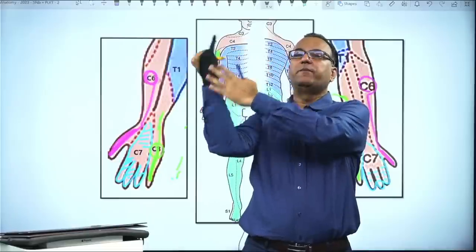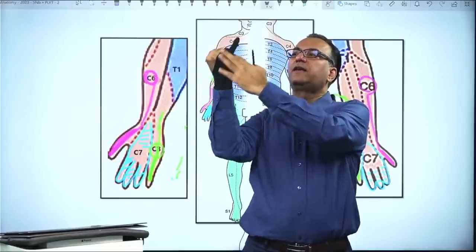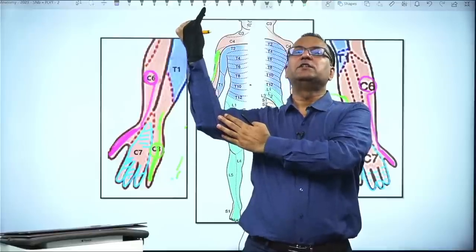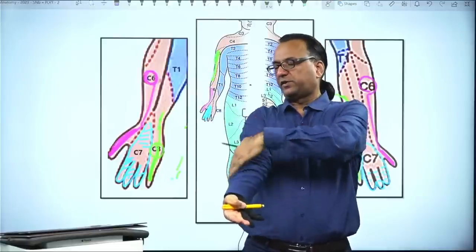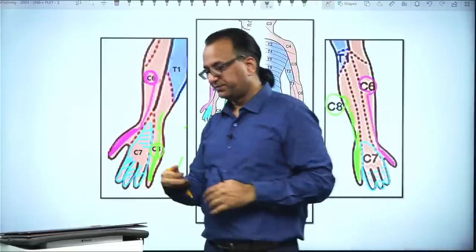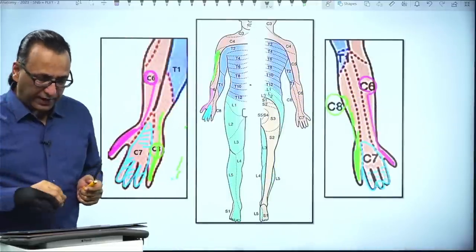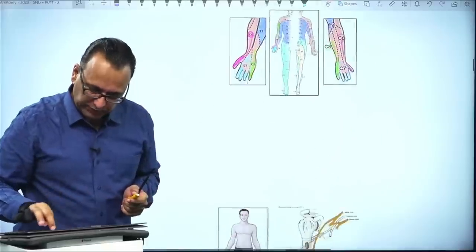Little finger, C8, medial elbow, T1, C8, T1. So in Klumpke's palsy, little finger and medial elbow sensory loss. In Erb's palsy, the lateral elbow and the thumb will be involved. Okay, that is about the dermatomes of the upper limb.